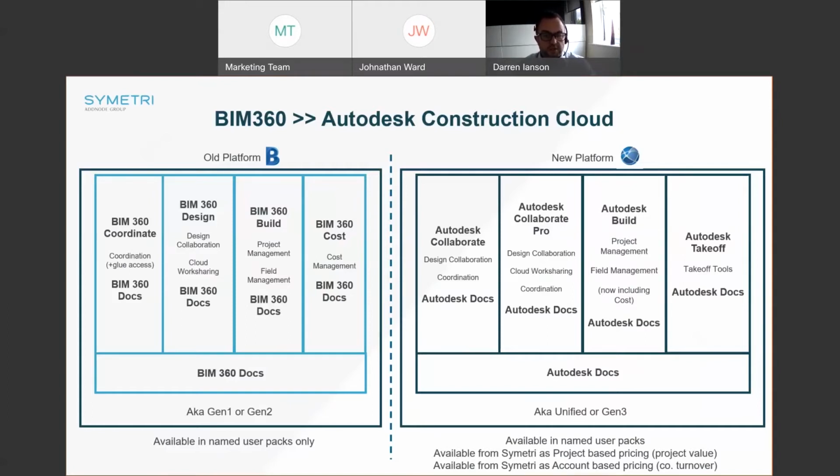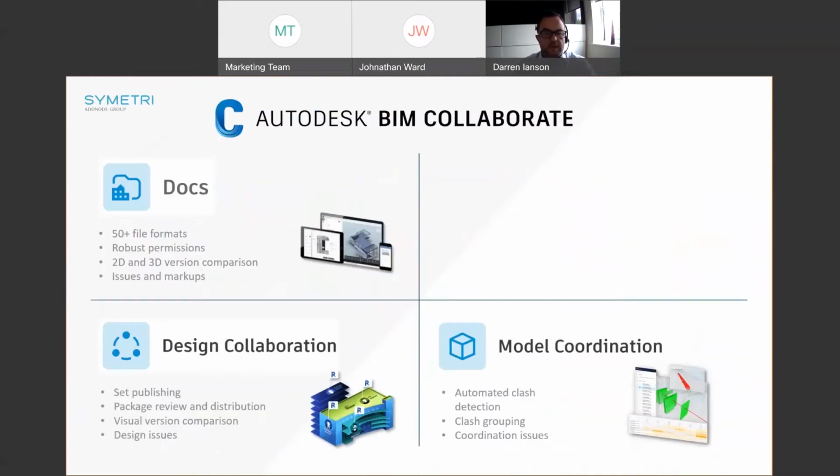And then as Symetri is an elite construction partner, we've got different commercial offerings for these tools in addition to normal named user licenses. For example, project-based pricing, which is based on turnover of project, and account-based pricing, which is based on turnover of company. And both of these are unlimited user models. So I get asked a lot, what are the main differences between Collaborate and Collaborate Pro? And I'm hoping that these slides just explain it at a high level.